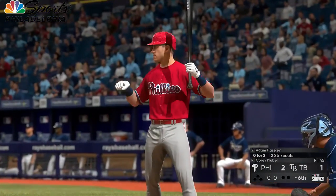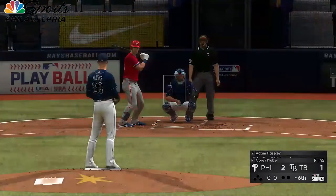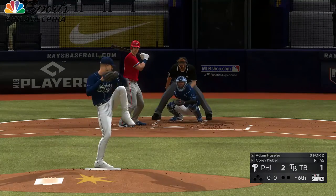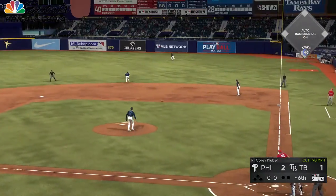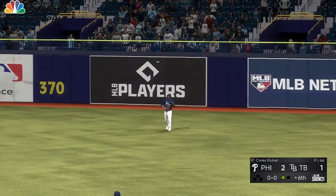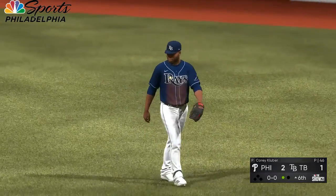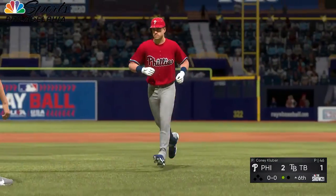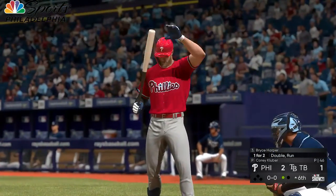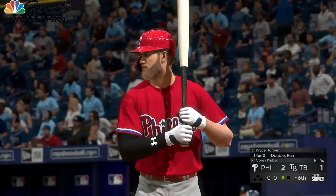New inning set to get underway, and standing in, the outfielder, Adam Haseley. First delivery to him. Skied into straightaway right. And the 6th inning opens with a flyout, 1 away. Now batting, right fielder, Bryce Harper. 1 out for the Phillies in their half of the 6th, and that'll bring in a dangerous hitter indeed in the form of Bryce Harper.